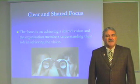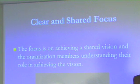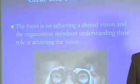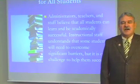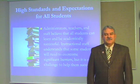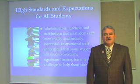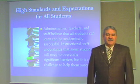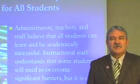The first one is that they have a clear and shared focus. The focus is on achieving a shared vision, and the organizational members understand their role in achieving that vision. Second one was high standards and expectations for all students. Administrators, teachers, and staff believe that all students can learn and be academically successful. And the instructional staff understand that some students will need more time and have significant barriers to overcome to be successful.